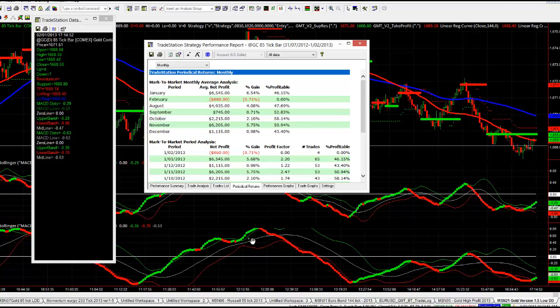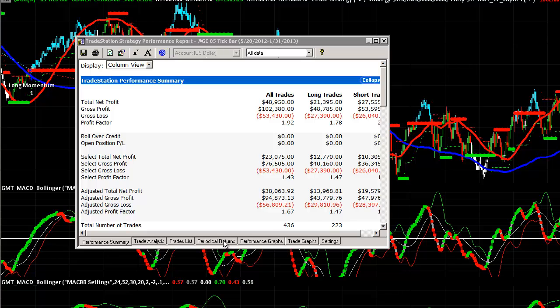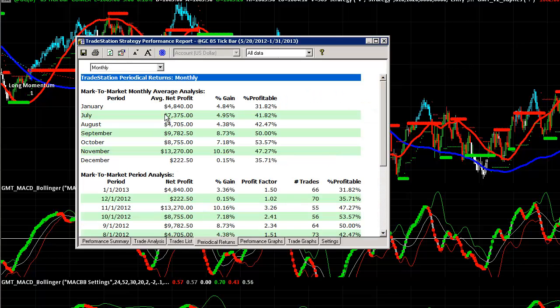Couple of nice 6,000. So if we jump back and have a quick look at the performance on our other two systems, 5 and 7. So you can see 4,840 for January, that's fantastic. And some big months like November 13,000, October 8, 9. So it's really making some good money consistently. December we'd expect it to be a little bit lower on our performance, and it was, with the volatility down.